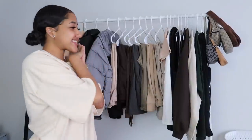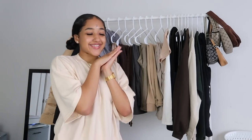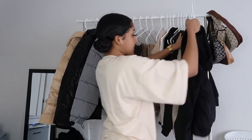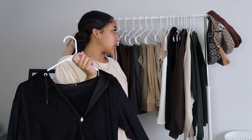Okay, so now we can get into the clothes. I'm gonna try on everything right here, and there will also be a lookbook at the end. I'm so excited. Okay, starting off, we're gonna start on this end, like I said. So this one is from Amazon. I guess I can do all the Amazon stuff first.